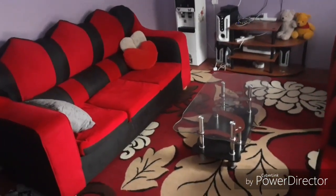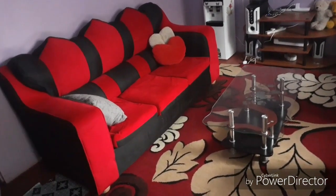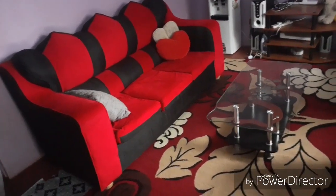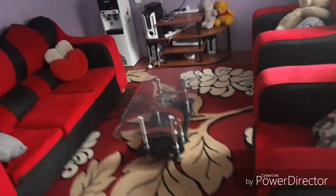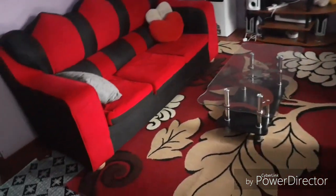So my little pillows again there, the heart-shaped ones, I love them so much. Oh my God. Also them, they were 100 shillings each, and you can see they do the magic anyway. So that is my living room generally from the door.